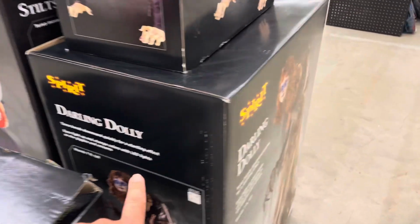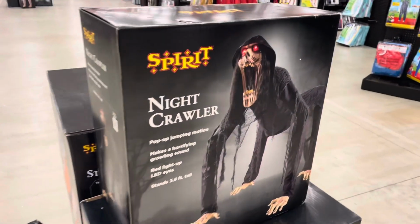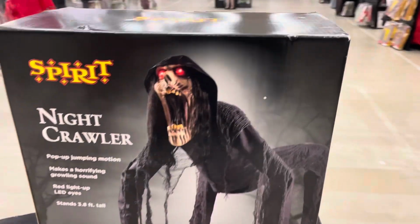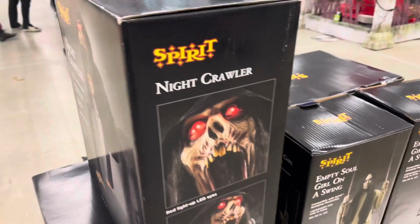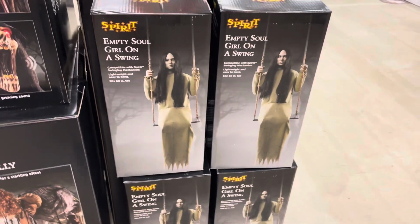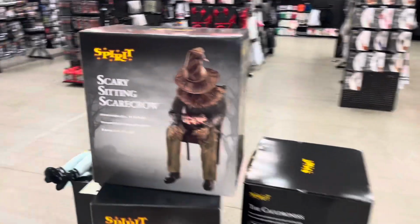Another Darling Dolly hiding here. Hey, Ghoulies, look, a third Nightcrawler animatronic. That is awesome. Those who are looking for Nightcrawlers, get here. Empty Soul Girl on a Swing. There's a bunch of those. Back here, guys, more animatronics. We got the Scary Sitting Scarecrow.